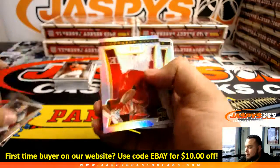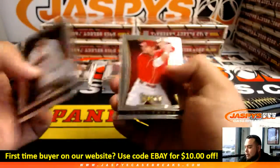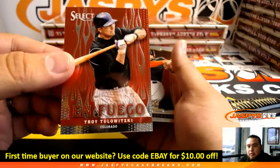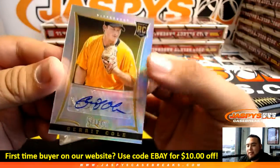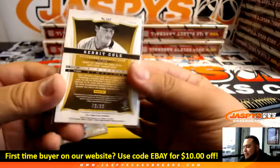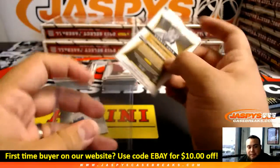All right. We got a rookie, Cesar Hernandez. Troy Tulowitzki. And Garrett Cole to 99. Wow. Crazy. Rookie refractor or prism card, what they call them, silvers now. 79 of 99.